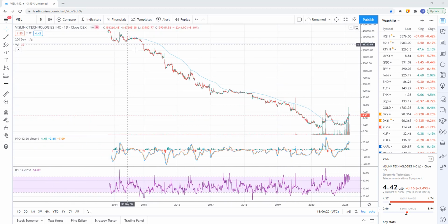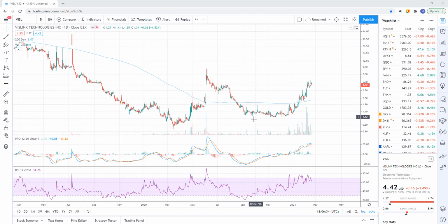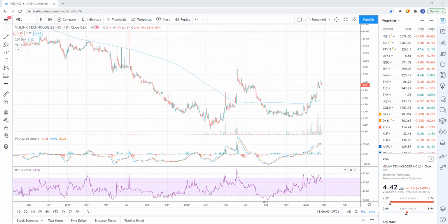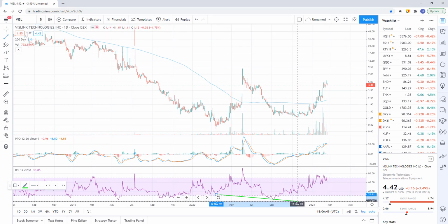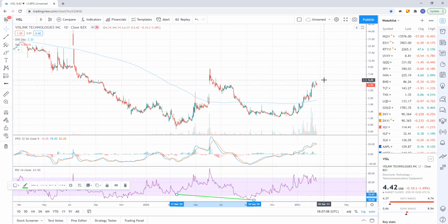All right, so clearly big bear market in this thing. It's been just a destroyer of wealth, and I don't know what's going on fundamentally with this company. Looking at the daily, I see here we made a low in price, and you can see here we made a new lower low in the RSI, but a higher low in price. And recently, uptrending in momentum, obviously in an uptrend. I don't see anything that's really that bullish on this thing, to be honest.